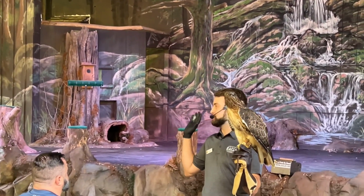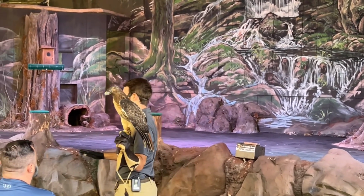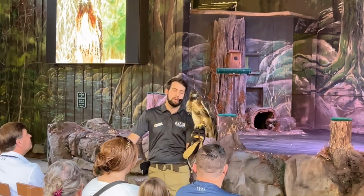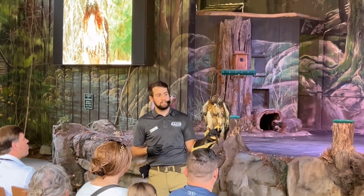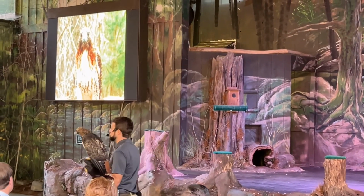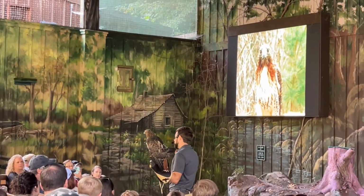50% of red-tailed hawks do not survive out there in the wild due to car collisions. So anytime that you have any garbage, just wait till you get home and put it in a proper garbage bin. Because I promise you, you can help save these guys, because they can get rid of rodent populations for us all.